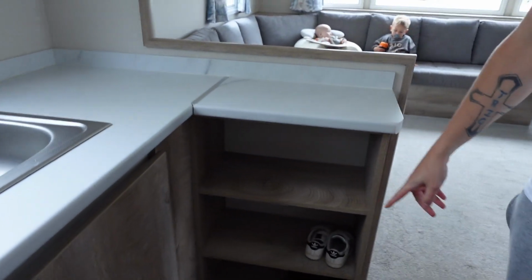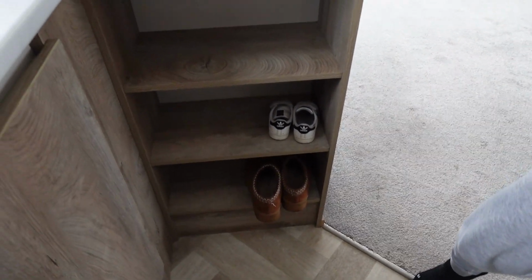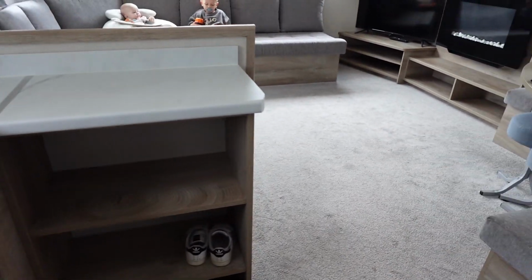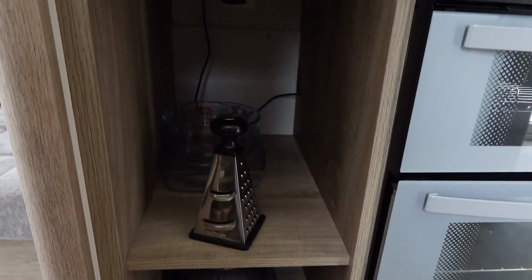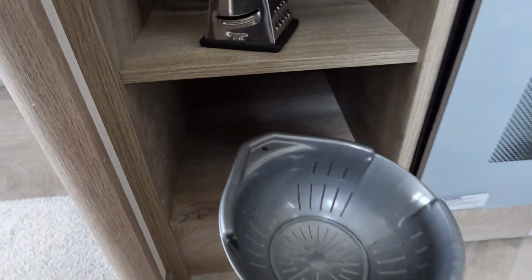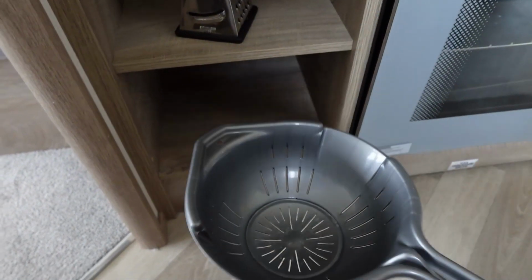More shelving space, which Ellie has decided to use as a shoe rack. Yeah, sorry. Swap around. So we've got some more cooking utensils, grater. What do people call these? Is it a colander?